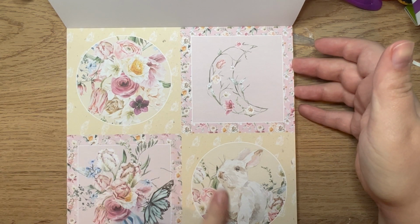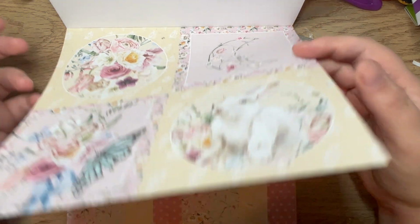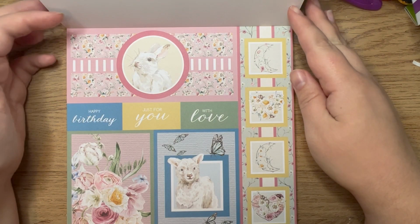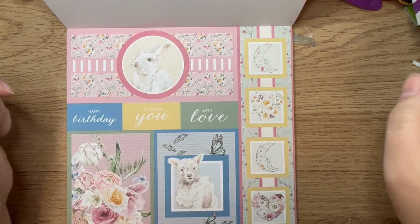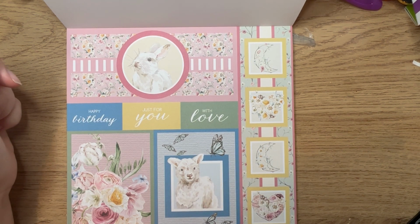They're such pretty toppers. I love the colours in these. They're very pastel-y, but so pretty. You have your ribbon strips. These to me are just perfect for Easter. These just scream Easter cards. So you've got that, that's a gorgeous Easter topper. You've got this lovely little lamb. You've got your fresh flowers here.